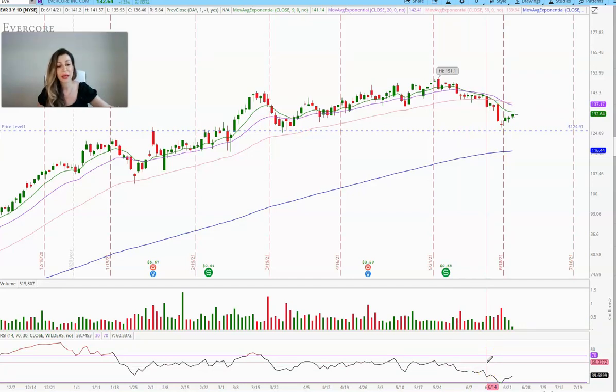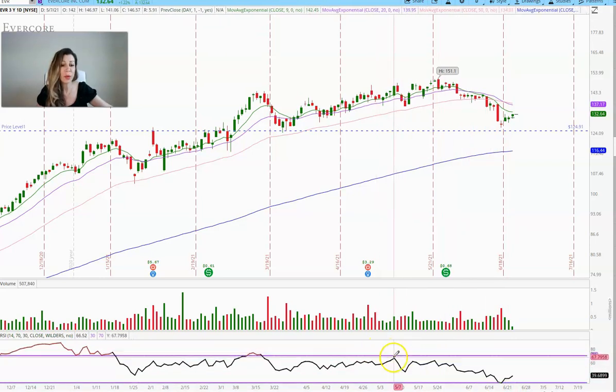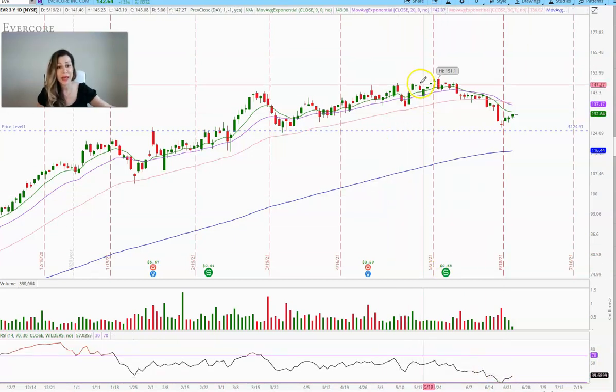What I do like about this stock as well is this RSI. We went from overbought RSI finally to 30 RSI, which is oversold, which means on the other hand we have some room to the upside. So we're not chasing and buying here at highs, we're not buying breakouts. We're waiting for the stock to pull back and we're looking for an entry there.